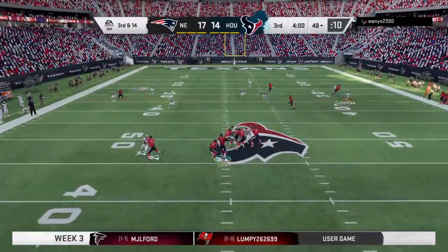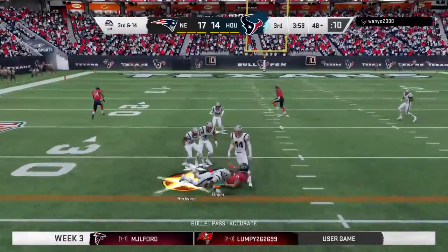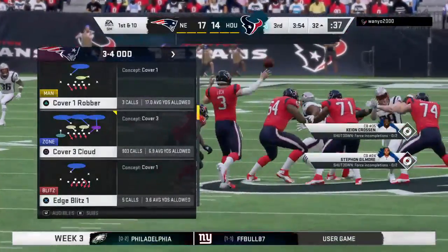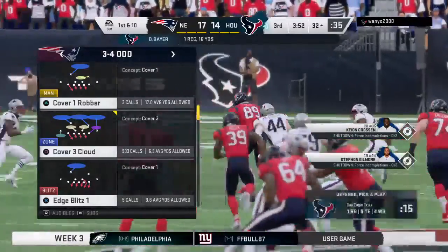Throwing on 3rd and long. Looking middle, and that's complete. And he's got another first down as the tackle's going to be made at the Patriots' 32-yard line.